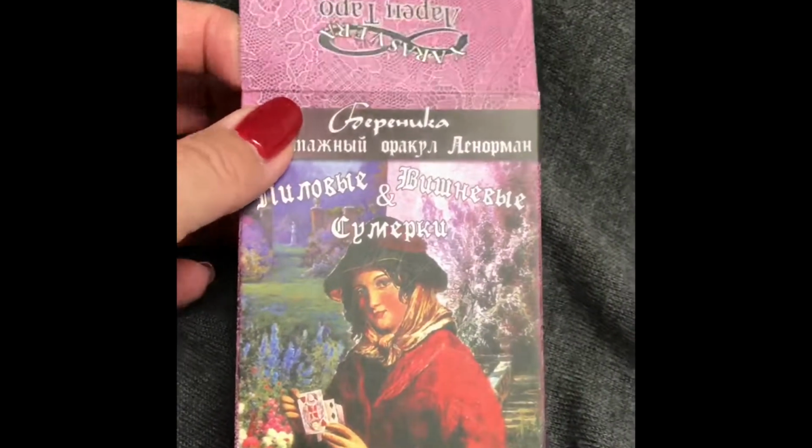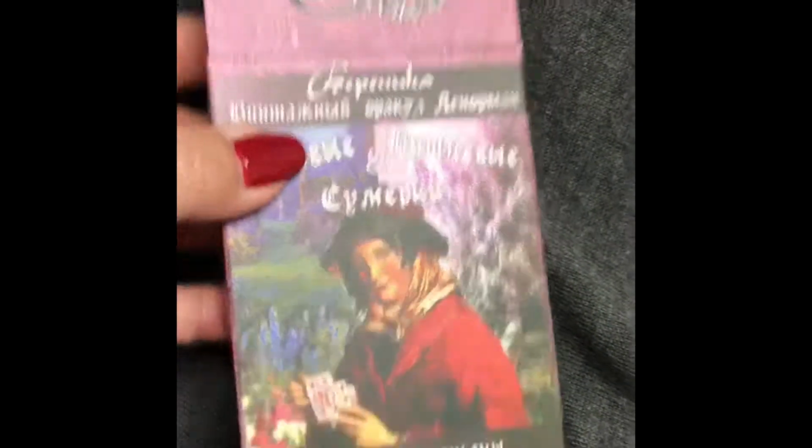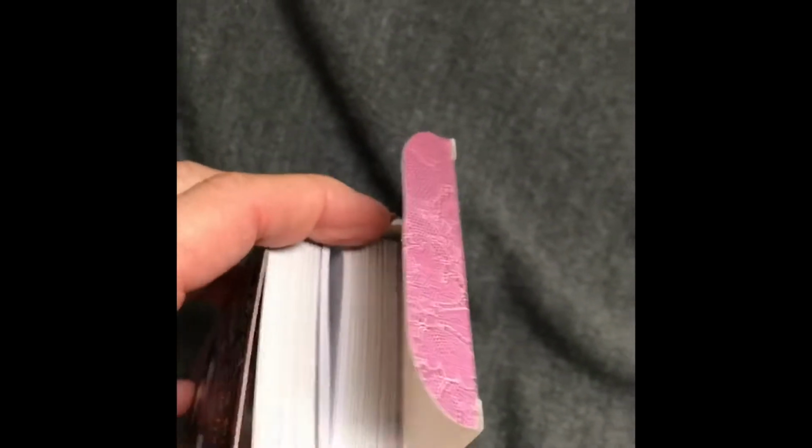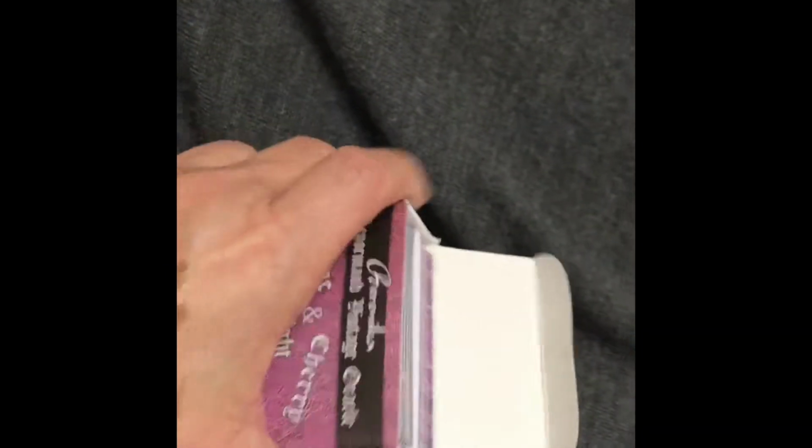I'm going to pause this for a moment so I can get the shrink wrap off. Alrighty, the shrink wrap has been removed. Flip top box. Nothing too exciting there. We've got our two decks. We've got our little white book in the middle.